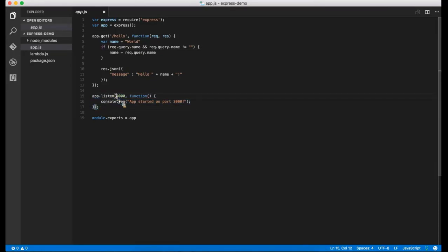And then it starts the app. One thing you'll notice here that is probably different from the basic hello world Express app is that I am also exporting the app object. This is because we need to use it in a Lambda wrapper.